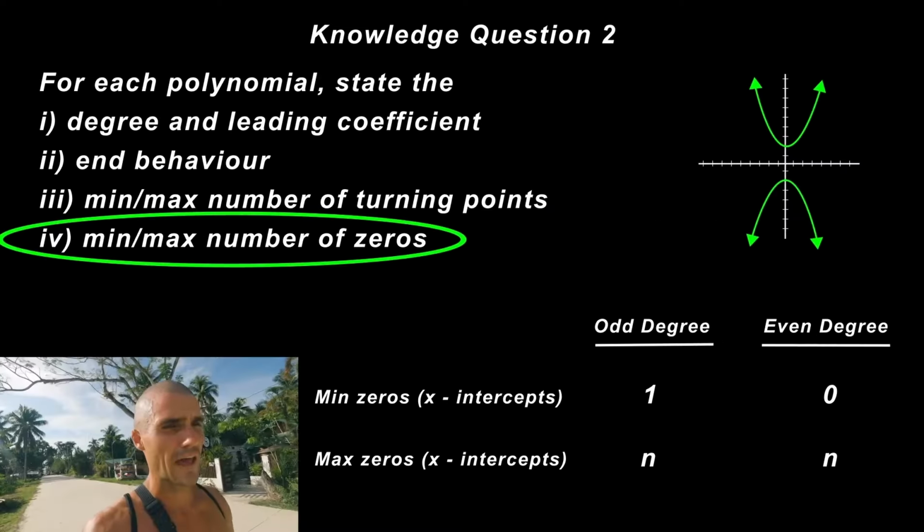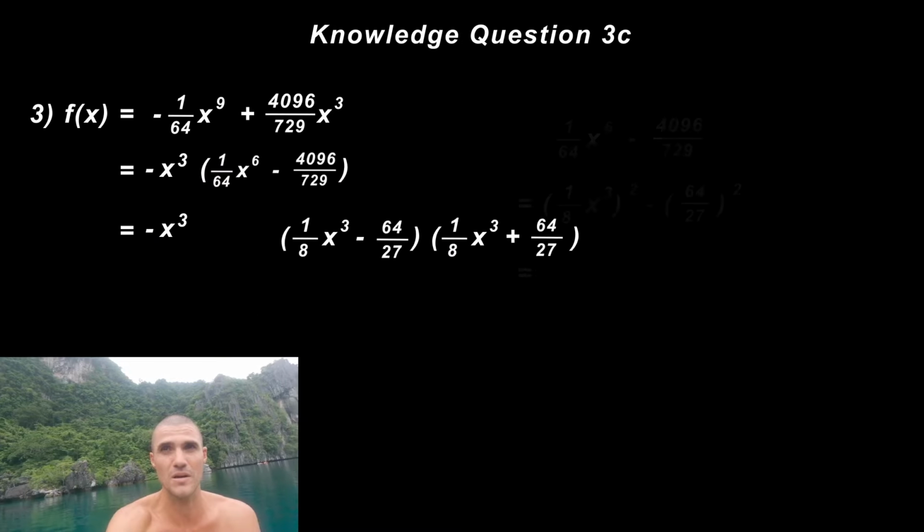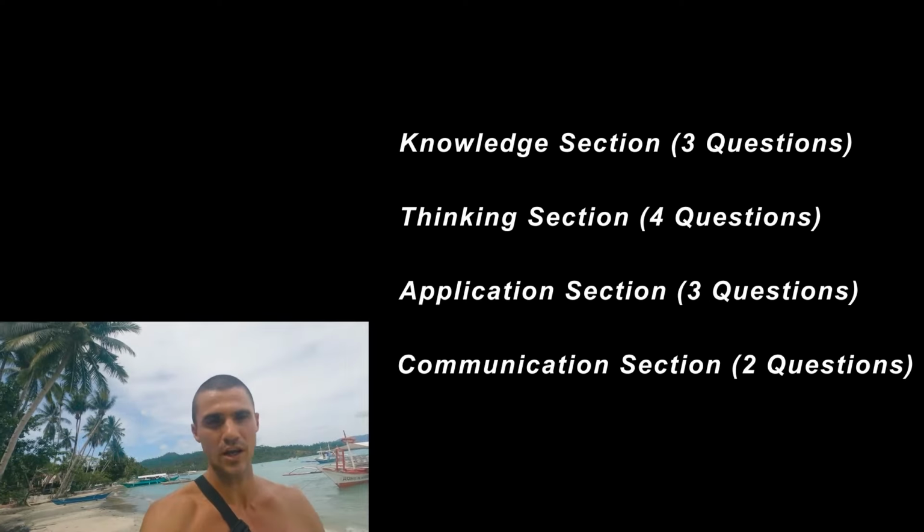And while I am out here, I decided that I am going to do an entire polynomial functions unit test with you, bring you along for the adventure. So as usual, as with the rest of the tests on my site, the test is going to have knowledge questions, thinking questions, application questions, communication questions.